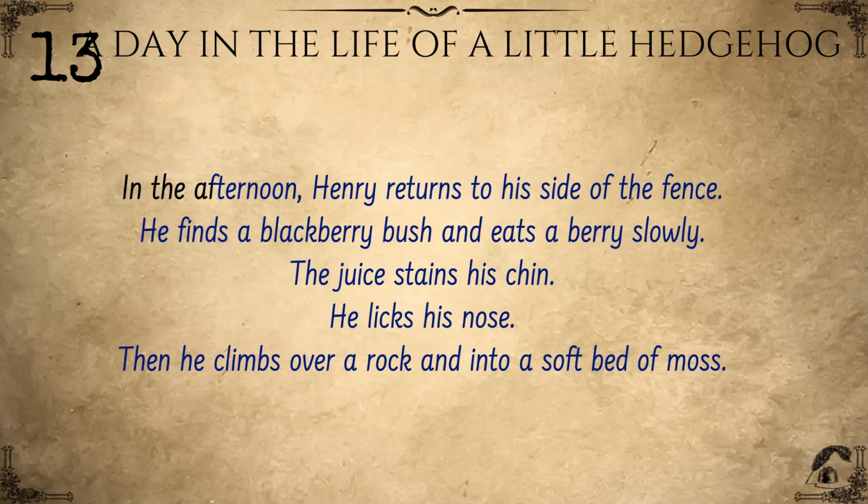In the afternoon, Henry returns to his side of the fence. He finds a blackberry bush and eats a berry slowly. The juice stains his chin. He licks his nose. Then he climbs over a rock and into a soft bed of moss.